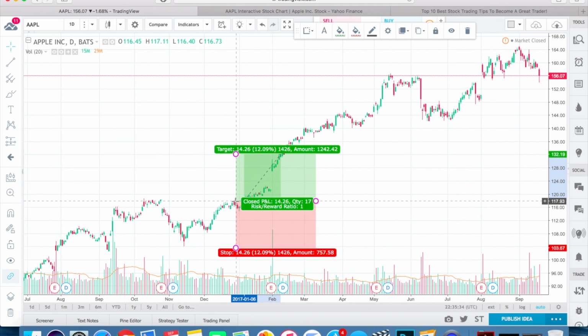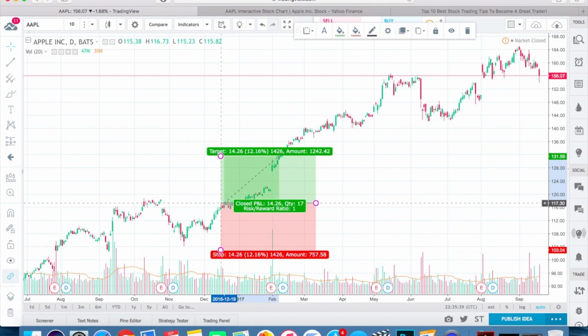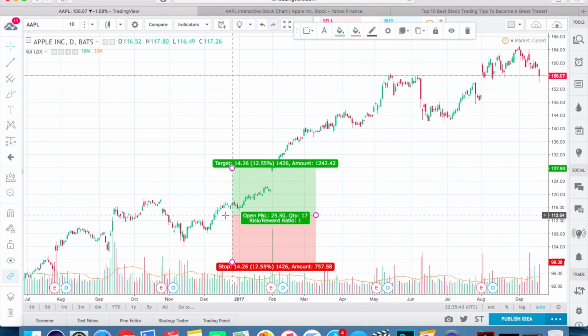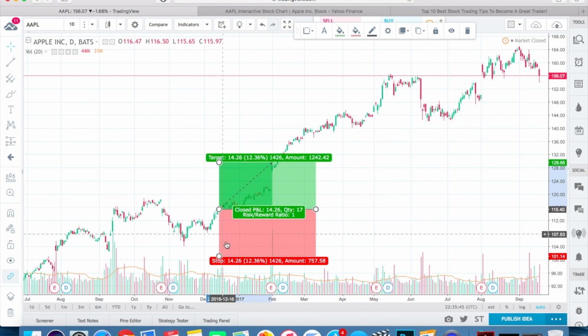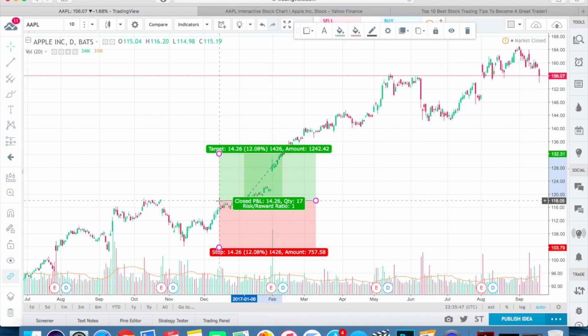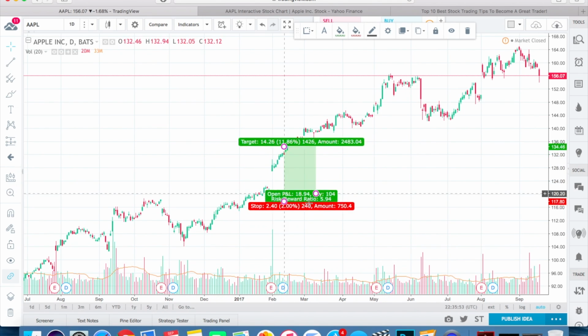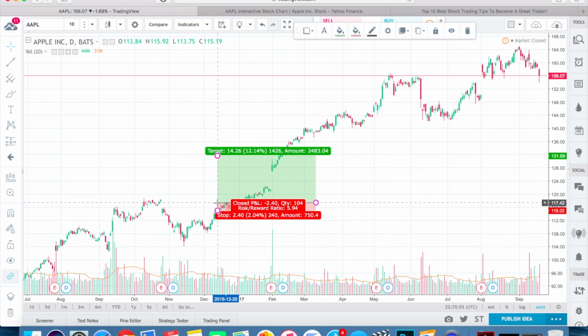Let's say you're not really paying attention to this stuff, and you just decide, I'm going to enter right over here, for example, because it already went up and there's a little bit of a drop. So I'm going to enter right over here, or maybe right over here, okay? And you say, okay, I'm going to put my stop loss sort of at the support level right down here. Let me show you that just like this, okay?